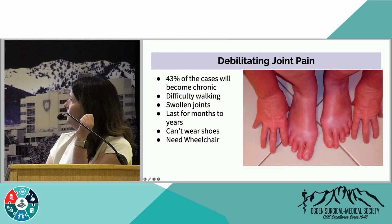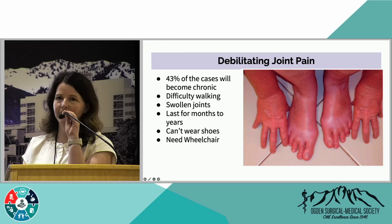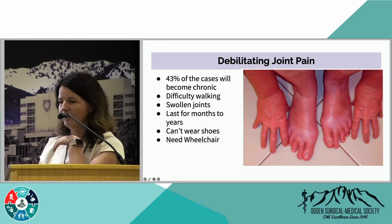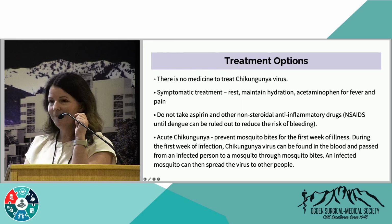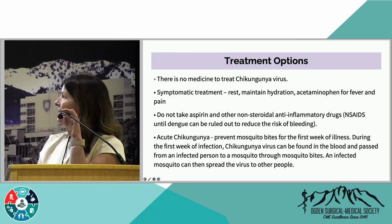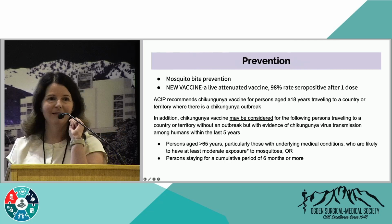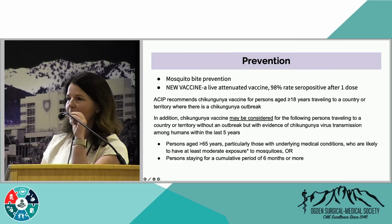So this is a patient with the feet just totally inflamed, and this was a year out and couldn't wear shoes the entire year. There's no treatment for this at all besides supportive treatment, and preventing mosquito bites is your main plan until now, and the FDA is now recommending that we vaccinate our travelers for chikungunya.